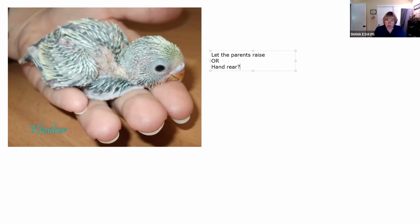The thing you have to worry about is keeping them warm. So the parents will reject chicks if they get cold. The reason being, the parents think, well, it's getting cold, it's dying. And I don't want to put any effort into this chick because it's dying and it might spread diseases to the other chicks. So just let it die, or they may even kill it.